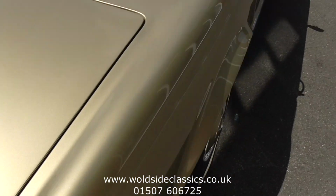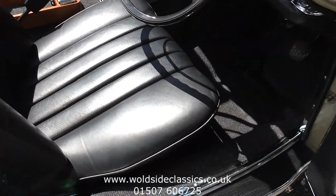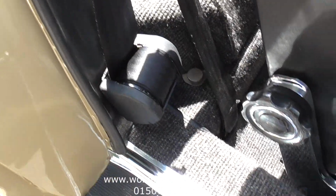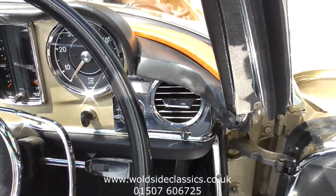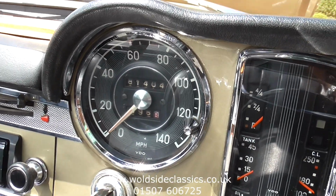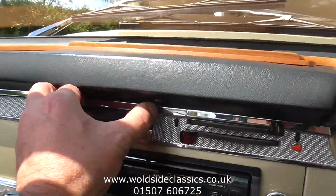Just come in the driver's side. Again, the seat, super condition. It's got inertia reel seat belts. Lovely dashboard with the mileage shown at 81,404. Heater controls all working. The car's being looked after very well.